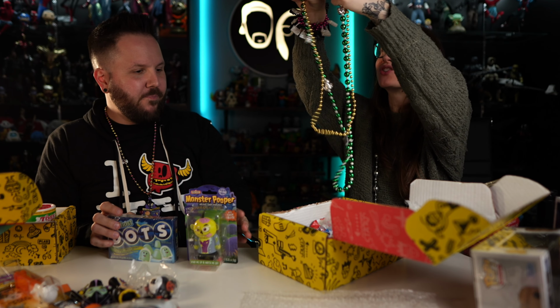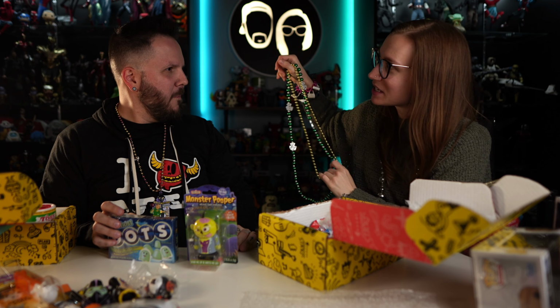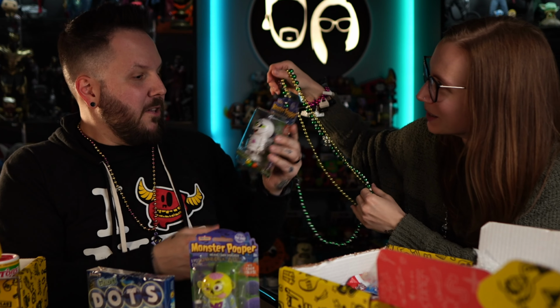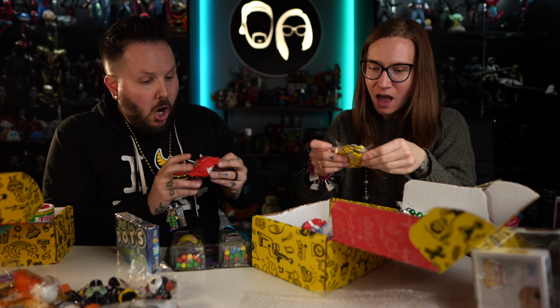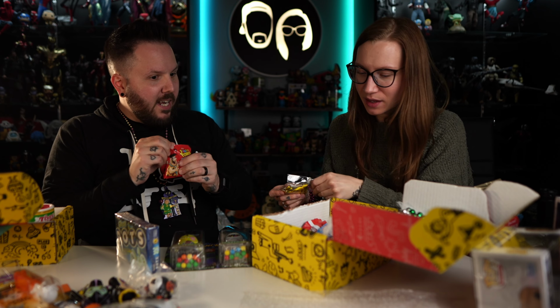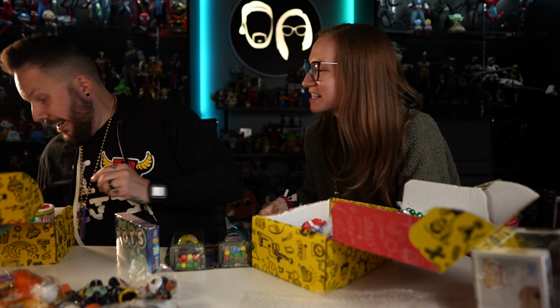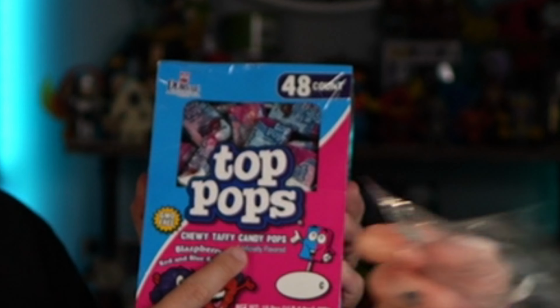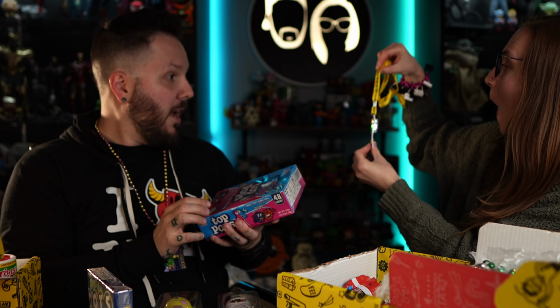Mardi Gras beads. Look at all this. You know what? We can teach Max how to flash people for beads. Another Monster Pooper. Oh my God. More of these. Oh, good. Put that in Max's box. We never touched it. Never happened. Top Pops. That's pretty wild. I didn't know there was a candy called Top Pops.